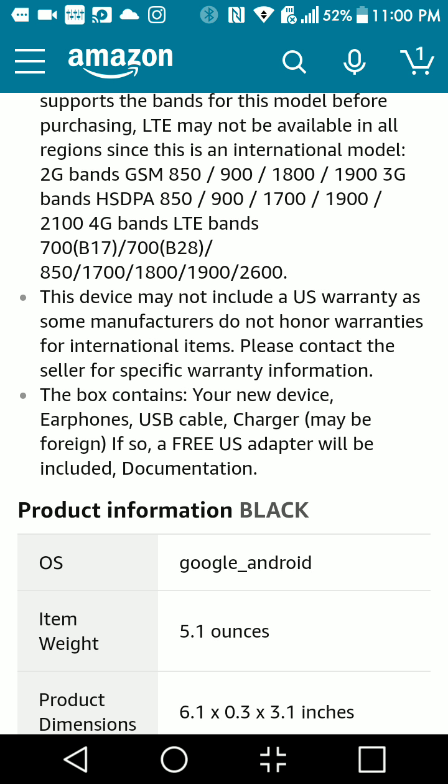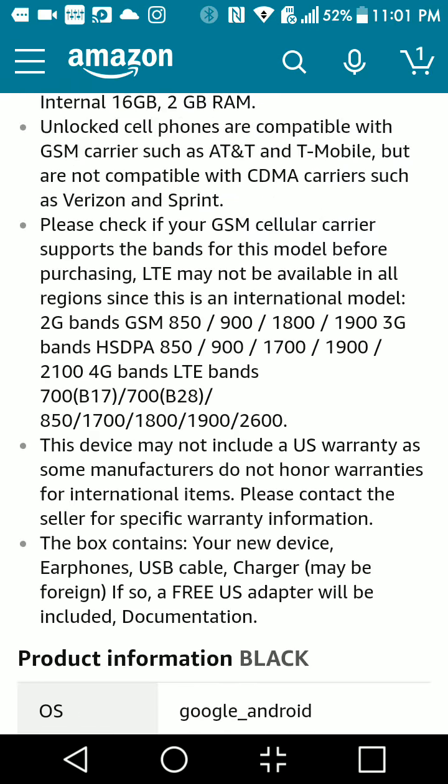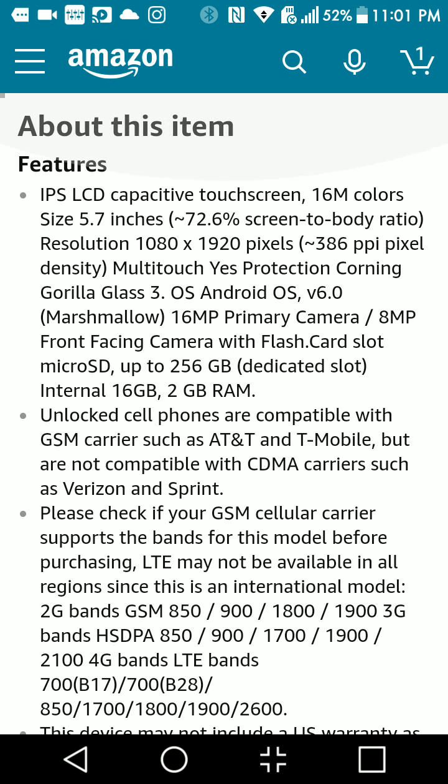If you are a guy who always likes to have LTE, then don't get this phone in the US, but you're gonna lose out only on the fingerprint scanner, but you're gonna get a higher spec camera at 16 megapixels versus I think the 13. And this is gonna be an unlocked phone, so you could bring it to any carrier which can take unlocked devices. With Gorilla Glass 3 and the Marshmallow 6.0.